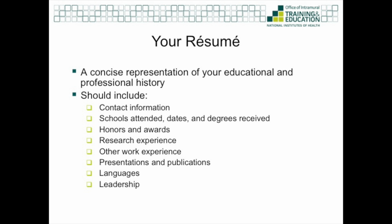The CV is another area where we get to know you. This is a chance to tell us all of your accomplishments. This should be both educational accomplishments, work accomplishments, leadership activities at school and in the community. You should make sure to list your honors and awards, your research experiences, and I suggest you keep them separate from other work experiences so that we can really hone in first on your research experiences.